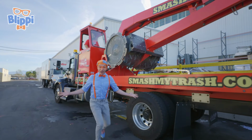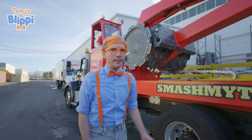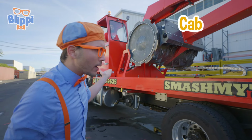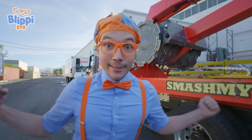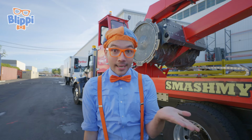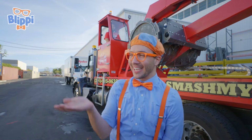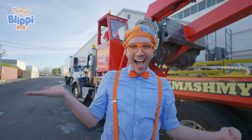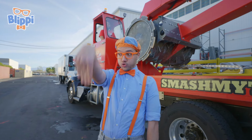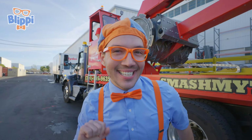Whoa! Check it out! It's so big! This is a Smash My Trash truck, and it looks very familiar. It has a cab and a boom. It looks just like an excavator, but it's a little different. An excavator is yellow, but this Smash My Trash truck is the color red. And this truck doesn't dig dirt like an excavator. It smashes trash. Ooh, let's get a closer look.